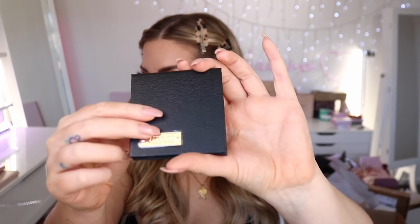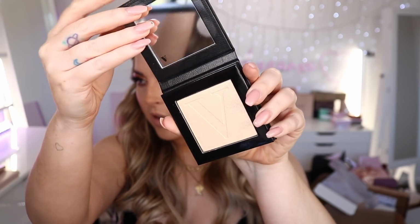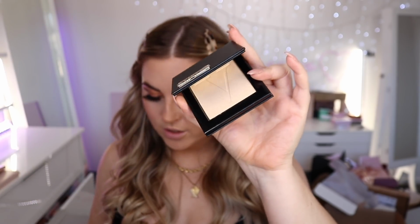And then for highlight, I'm very excited. I'm trying VIEVE Nova Glow Highlighter in Beige. How do you say that? Packaging's so cute. It's like this kind of leathery feel. And then on the inside, that's what the product looks like. I'm going to use a detail face brush. This is a really nice light gold.